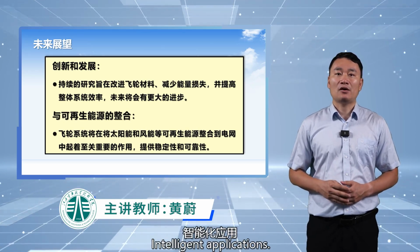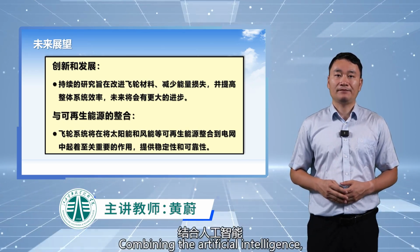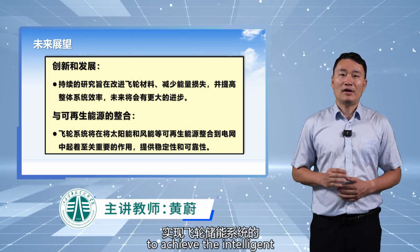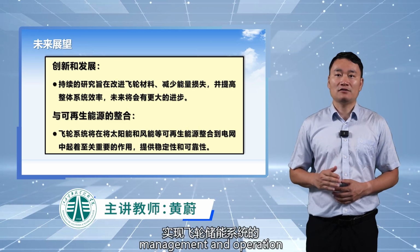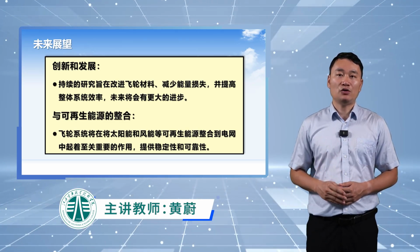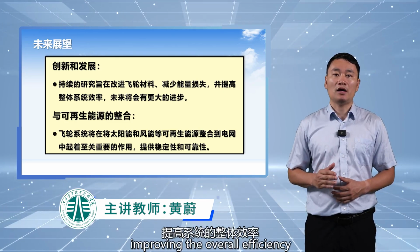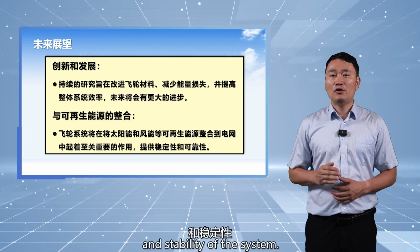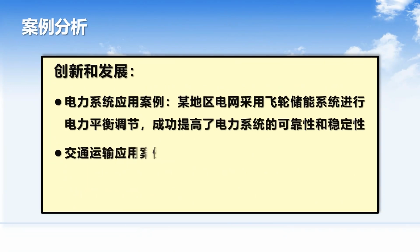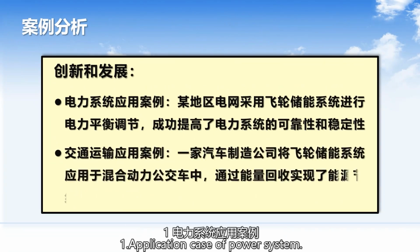Intelligent applications. Combining artificial intelligence, big data and other technologies to achieve the intelligent management and operation of Flywheel Energy Storage Systems, improving the overall efficiency and stability of the system. Analysis of the practical case of the Flywheel Energy Storage System. Application case of power system.